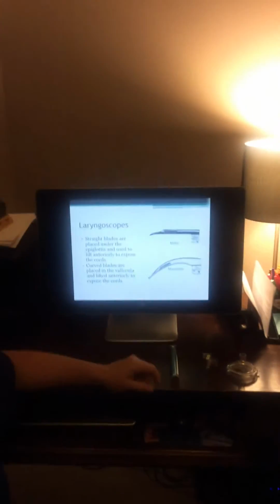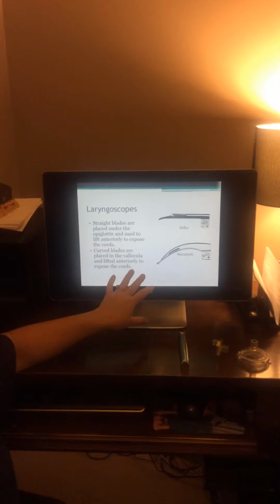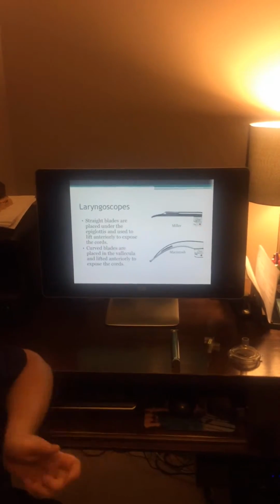The straight blades are going to go right underneath the epiglottis and lift the epiglottis. The curved blades, such as the Macintosh, are actually going to go in the vallecula, which I'll show you in a picture here. And you're going to lift in the vallecula; you're not going to try to scoot the epiglottis with that.